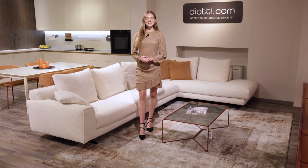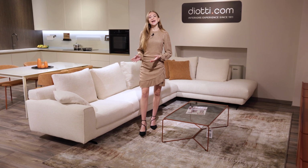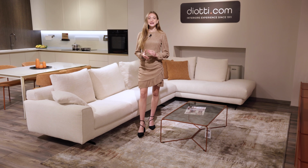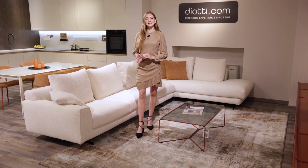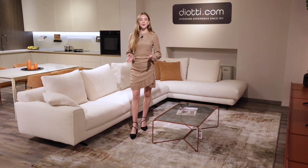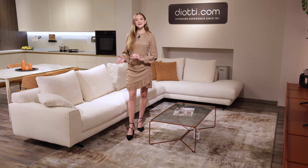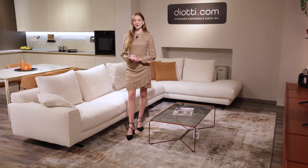The star of today's product review is the modern designer sofa Arren. Arren is characterized by so many beautiful stylistic details and high customizability, and it's the sum of these precious details that distinguish this sofa. Let's dive in and discover just how customizable Arren really is.